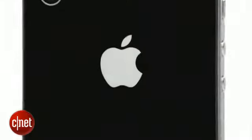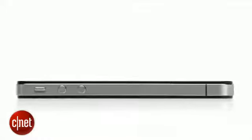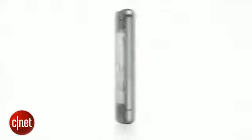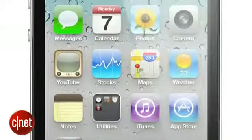There's no one thing that makes the iPhone 4 the best iPhone ever, and that's because, like bacon or being asleep, there are lots of things that are great about it. For starters, check out its incredible lifespan.